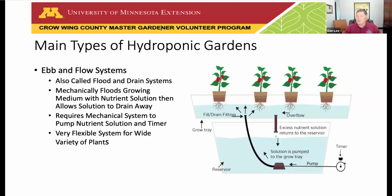The nice thing about the system is you don't have to aerate the water because you're not keeping the roots constantly in water. They're actually getting exposure to air because of the flooding and the draining of the system.